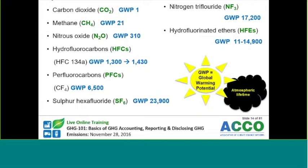That's sulfur hexafluoride. The 2 others that are now on the right-hand side of the screen didn't really even exist or weren't used much at all in 1997 when the Kyoto Protocol was defining the original Kyoto 6 gases. But they've emerged more recently, and so they've been added. Nitrogen trifluoride is used when they do plasma etching on silica wafers for the IT telecommunications sector. And then hydrofluorinated ethers, HFEs, are very much like HFCs. They're used in refrigeration, and they're just a slightly different chemical compound than the HFCs.